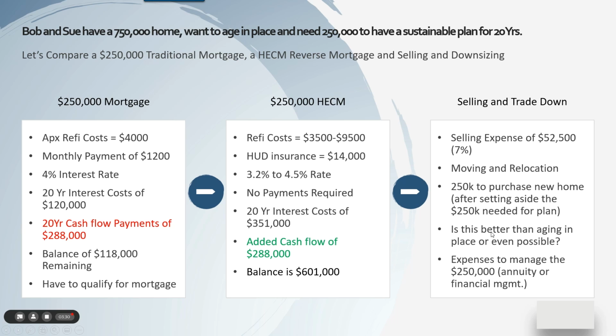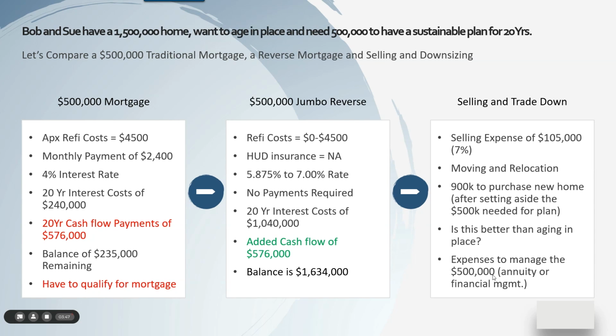Or is it even possible? I mean, is it physically possible for them to move? And is there a place they can go where there's support and resources they can get to for that time? And if they put that $250,000 someplace, what are the expenses to manage that money? Are they going to buy an annuity? Is there some sort of financial management involved in that same situation? Those are all expenses to consider.